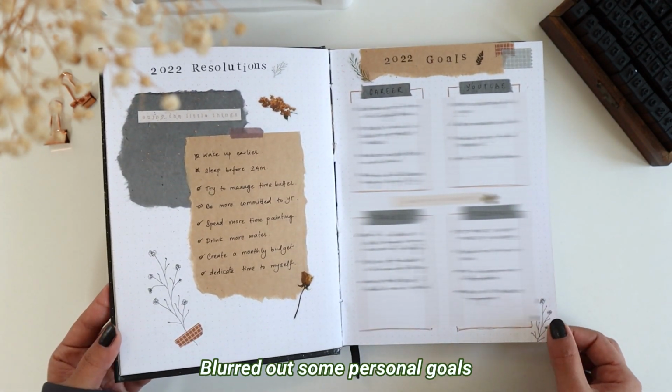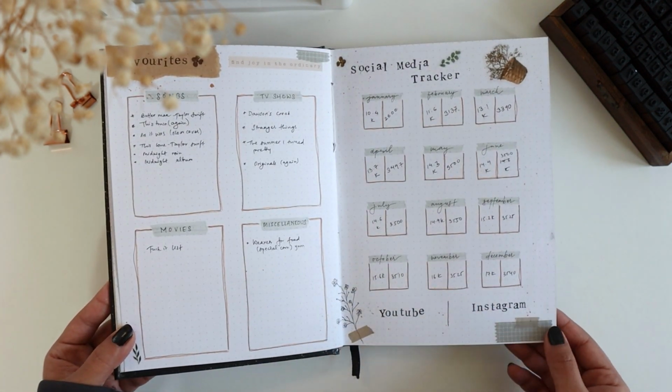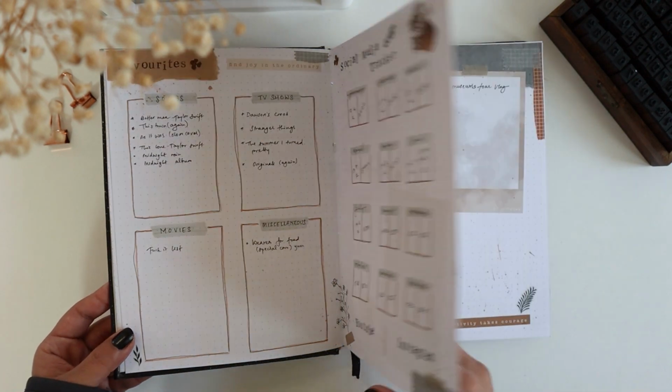I think this was the year I made most use out of my bullet journal, but you will still see a few empty pages here and there.